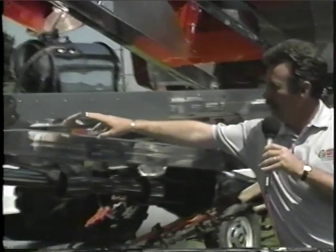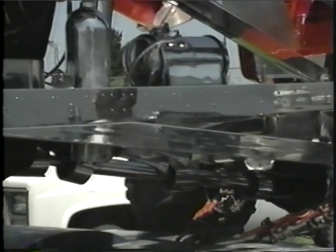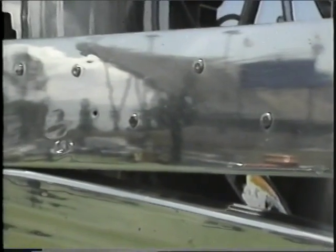The frame, or the chassis, is constructed out of aircraft aluminum. You look at the holes throughout the aluminum. The driver said he had a tremendous amount of problems actually burning up drill bits, hardened drill bits, in order to get through the aluminum.